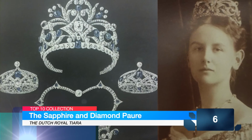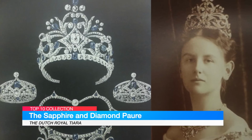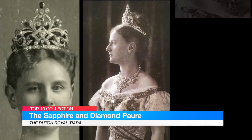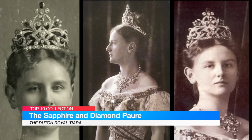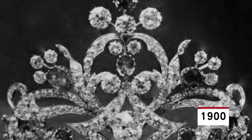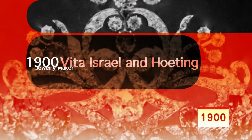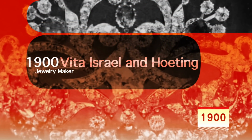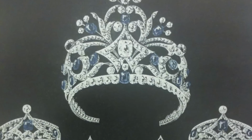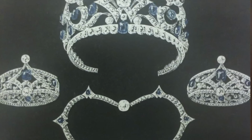The Dutch royal collection includes a number of large tiaras, but perhaps the biggest of all was a now-lost sparkler, which was the tiara from Queen Wilhelmina's wedding gift parure. The enormous, elaborate diamond and sapphire tiara was made around 1900 by a Dutch firm, Vita Israel and Houding.